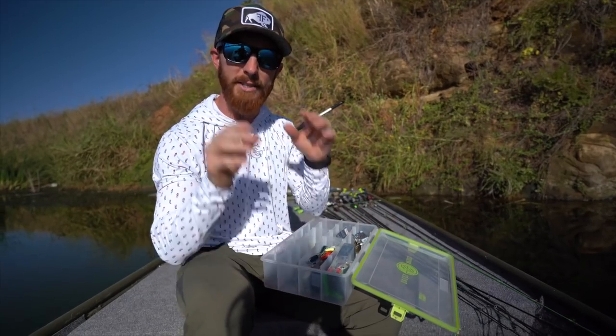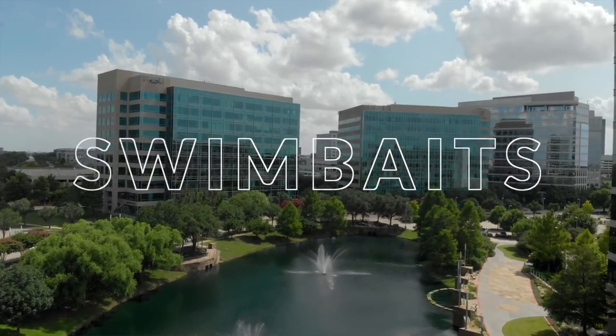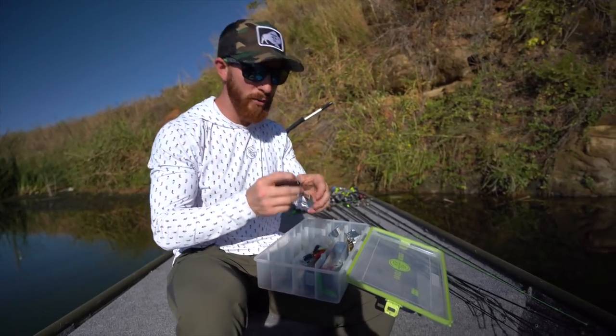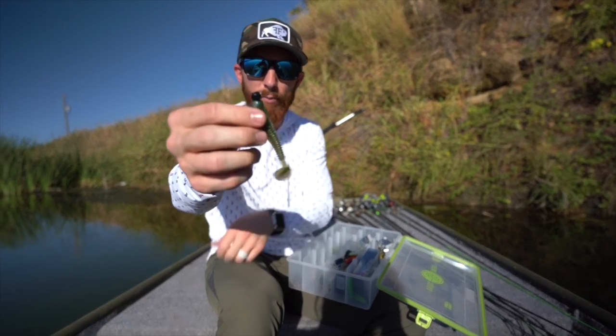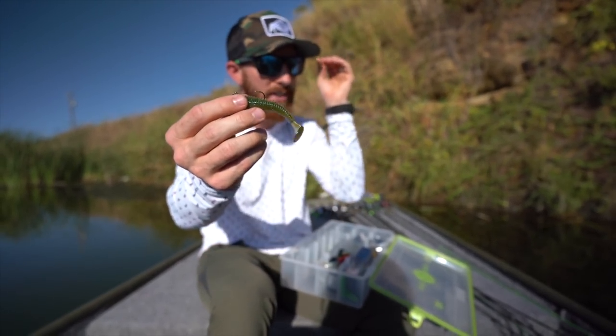Second to last on the list is going to be swim baits. Now, fall is one of the best times of the year to throw big swim baits and small swim baits. Let me explain. A small swim bait is going to get you some serious numbers. One of our favorite ways to rig them is on a simple Ned rig hook. This is a 3.3 inch Saucy Swimmer. Natural color is going to draw in a ton of strikes.